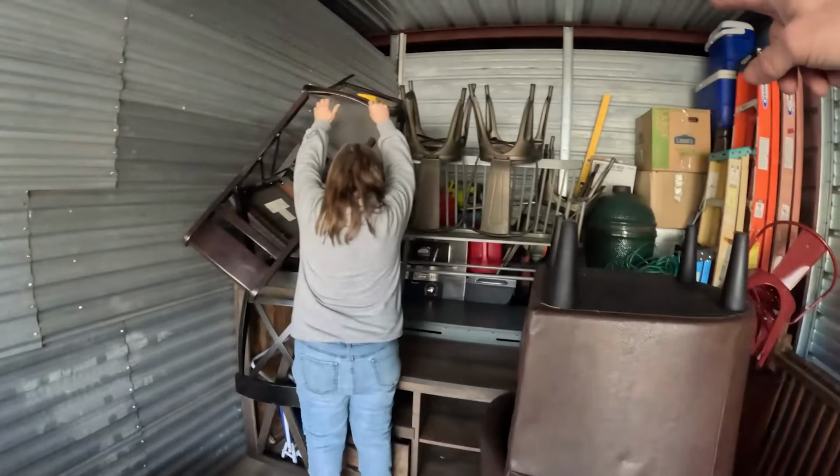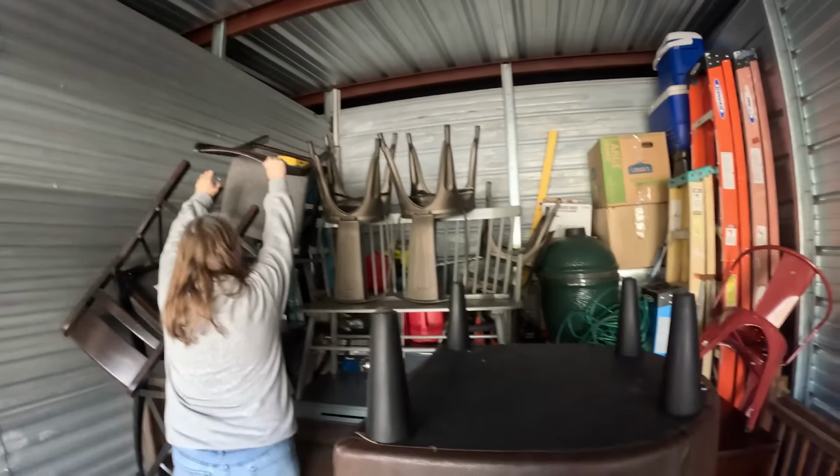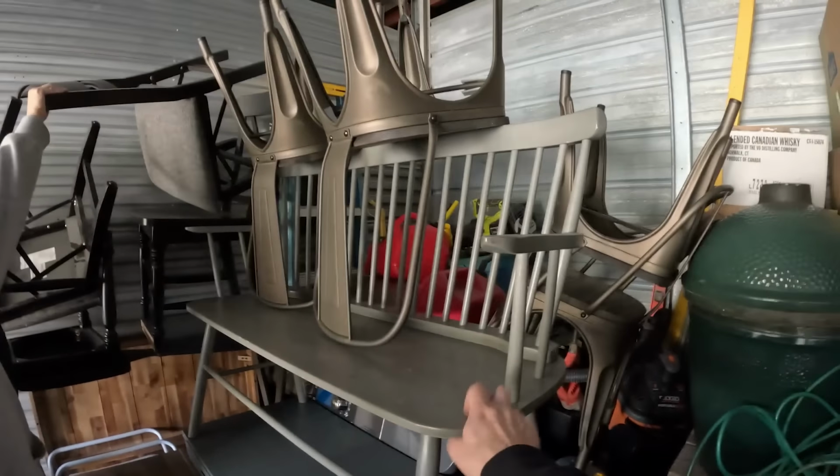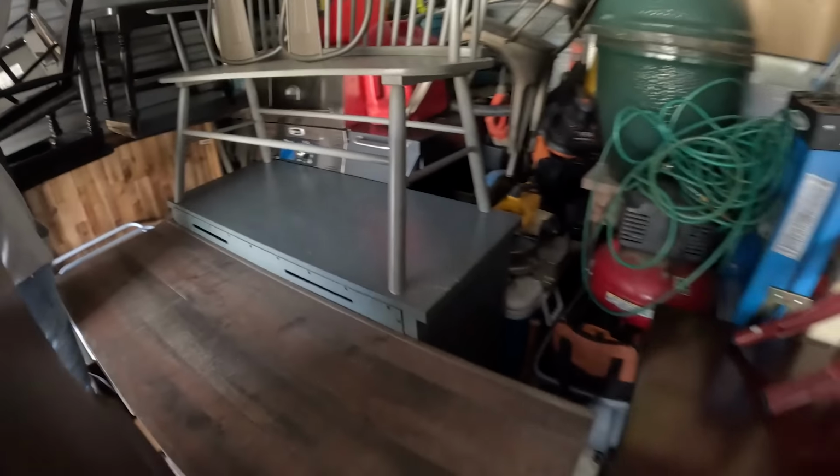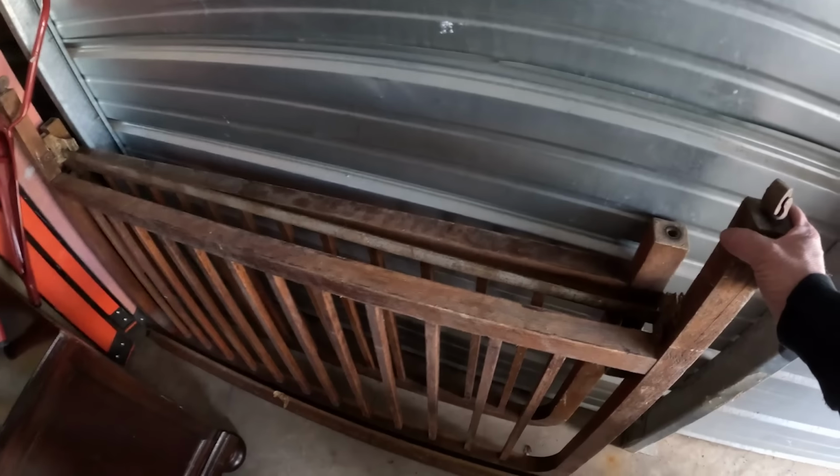Wait a minute. There's a bunch more of these silver chairs. There's 4 more. There's 8 of the silver chair, metal chair. And then look here, we got a bench. This is nice, a wooden bench. We got a TV stand, 2 TV stands, 1 nightstand. We have a vintage, like antique bed here.